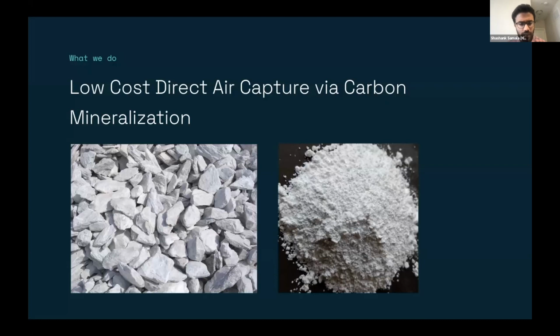So you might know these carbonates if you're familiar with cement production. Calcium carbonate is used in that. If you're a rock climber like me, you may have used magnesium carbonate as your climbing chalk. So it's very near and dear to us.